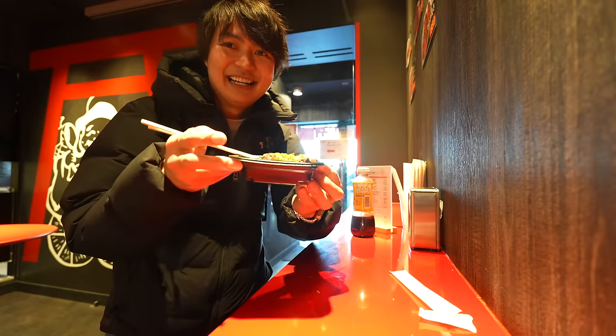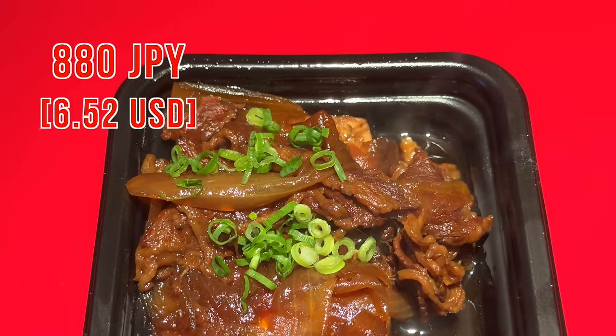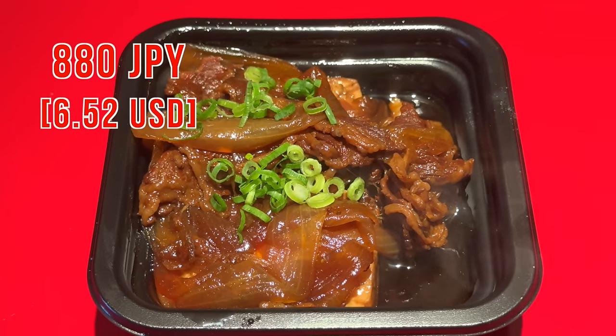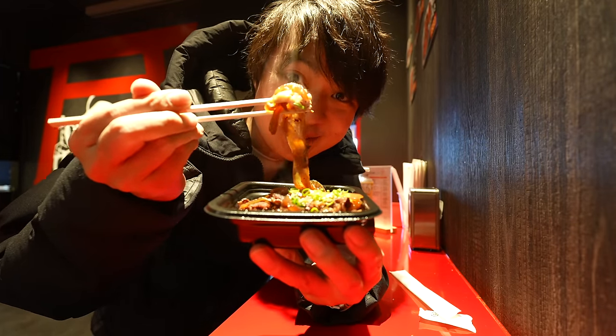Sweet. Here we go. It is a sukiyaki tofu, but actually it is a sukiyaki. Sukiyaki, there are many things inside, and this one focuses on tofu and also meat as well. It must be good.